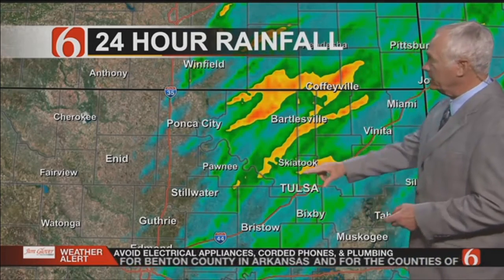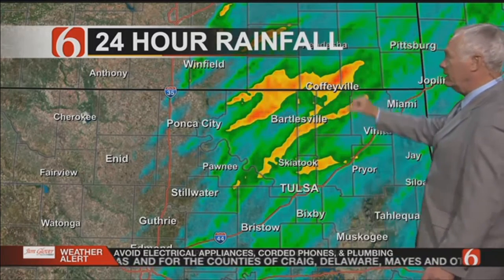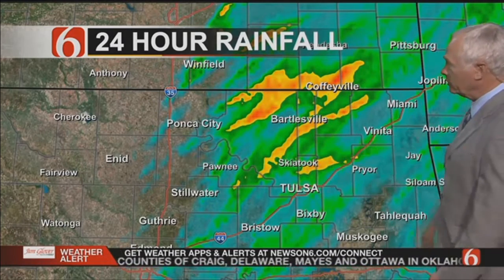This rainfall map from radar estimations kind of gives you an idea as to where the main tracks were of the storms, mainly across Osage County and the southern parts of Kansas. And that one, of course, went across the northern part of Tulsa County that Travis has been describing, was the one that was most severe. Right now, we're still very mild out there.